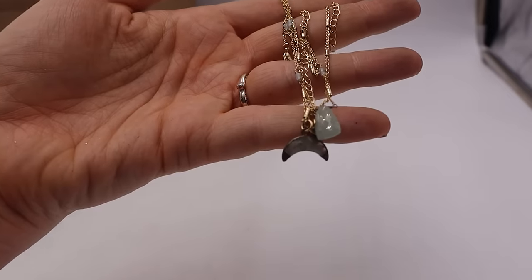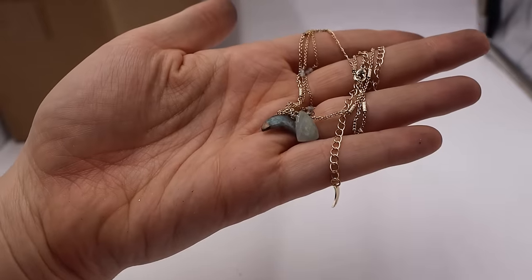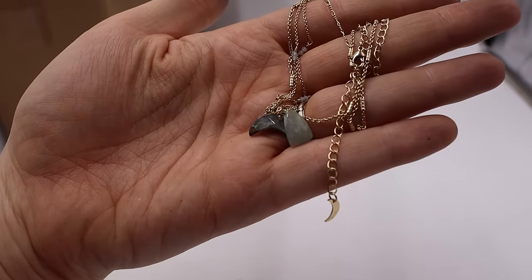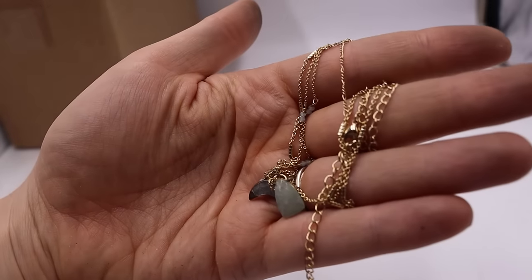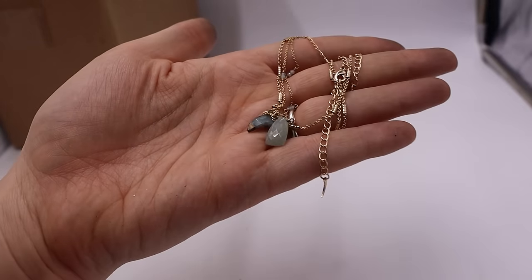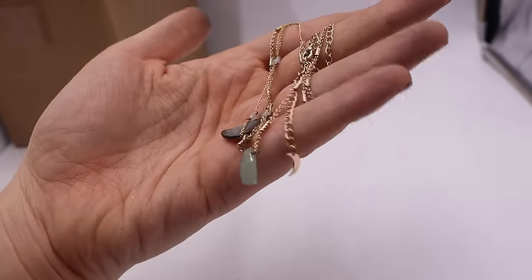I love this color. When my husband married me, I was obsessed with seafoam green, like our walls and our pillows and so many things were seafoam green, our plates. So I'm really in love with that color. So yeah, that one I love.